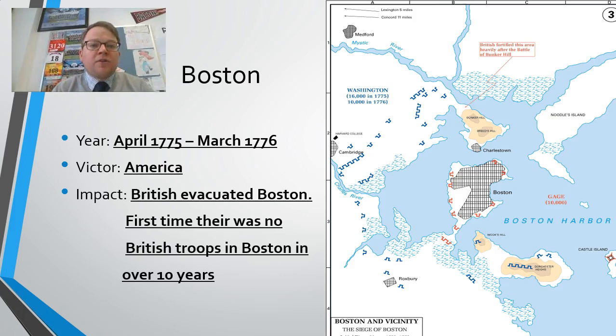They get supplies and cannons from Fort Ticonderoga, and basically the Americans are holding the high ground. General Howe and General Gage and their troops are going to realize that holding this probably isn't going to be worth it, or is not going to really happen. So they are going to evacuate to Canada, and they are going to start to look at how are we going to invade the Americas.